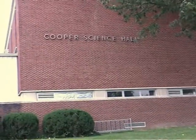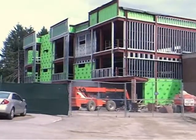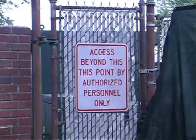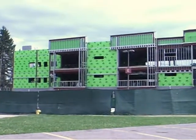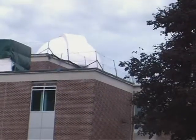You may have noticed that a lot of construction has been taking place at Edinboro University, one of them being the Cooper Science Hall renovation. Started back in January, the already 90,000-foot renovation is being expanded by some 30,000 feet. When complete, Cooper Hall will be home to a planetarium, observatory, and new technologically advanced greenhouse. The renovations are expected to be complete by January 2012.